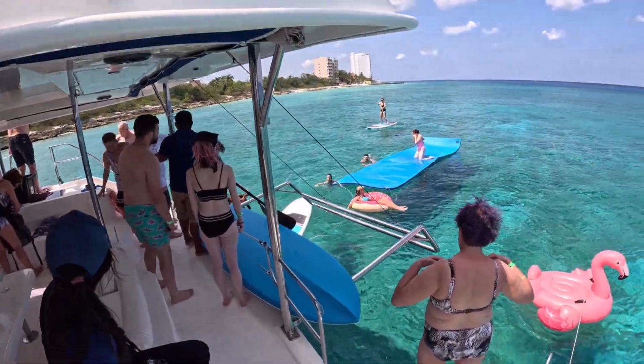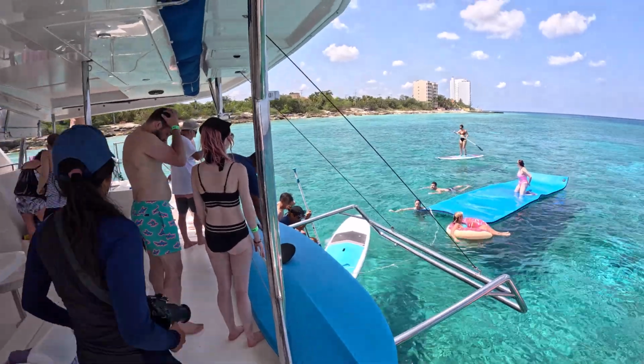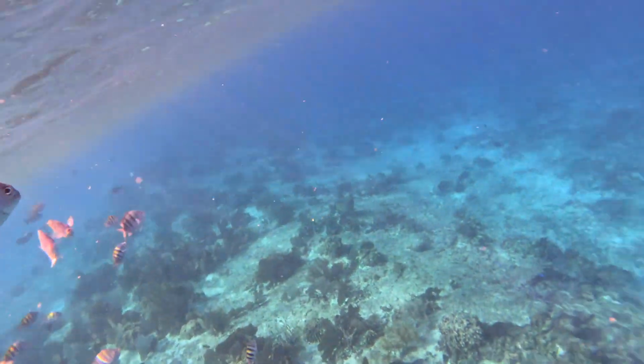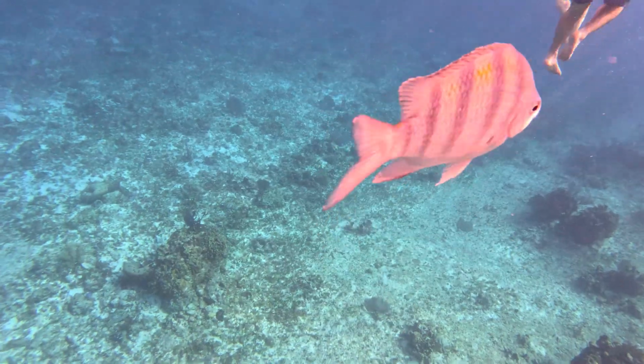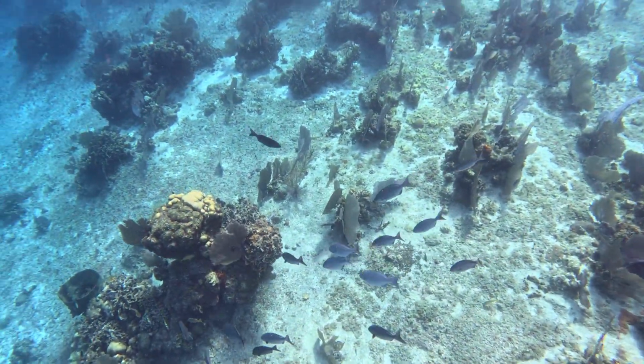So we had one stop snorkeling, then we went like half an hour and we stopped and we could get out and go swimming. They had the blow-up toys, the floats, paddle boards. Or you can just stay on the boat and they'll treat you awesome. And on this one when you snorkeled, you actually saw fish. Unlike a cruise prior, which we won't get into, the fish were abundant, swimming with you, and that's in one of our videos.